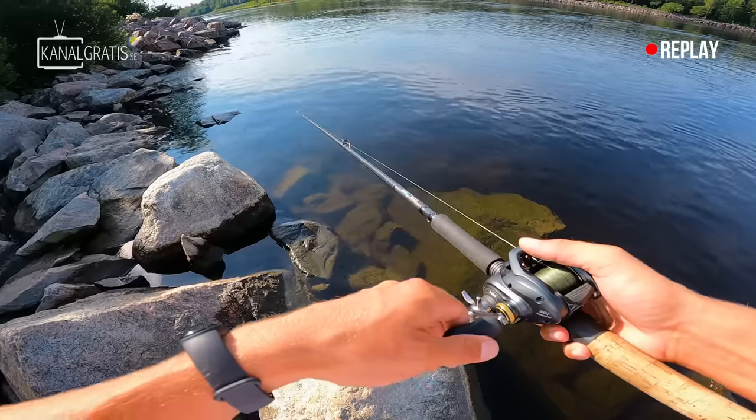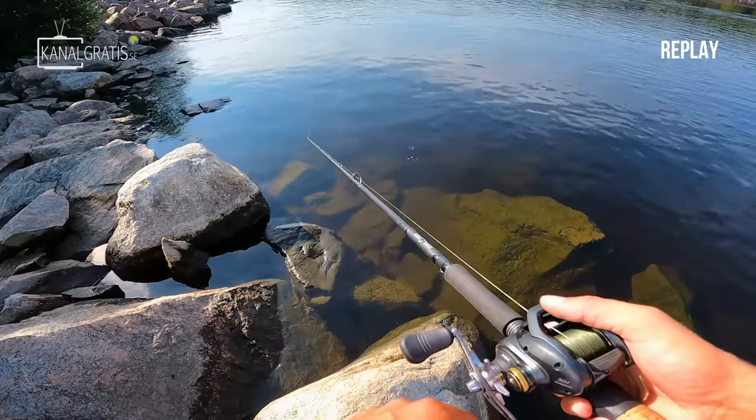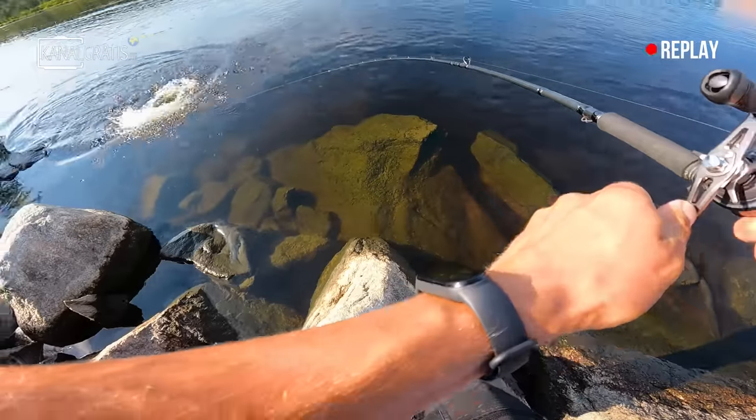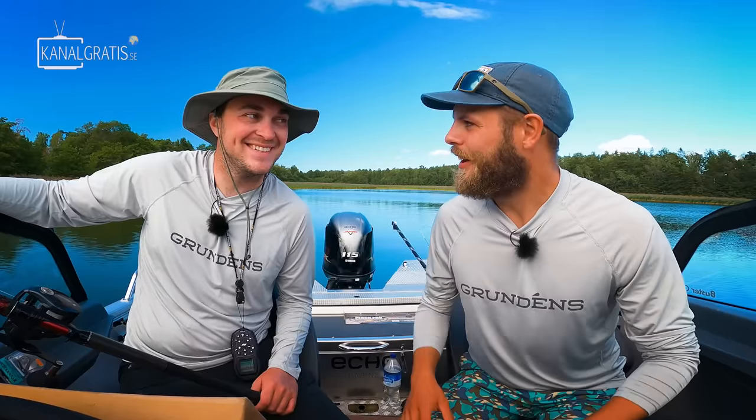Just look at this crazy lure in the water. This is an insane lure. Tarpon pike! Oh yes! So far so good, nice chunky pike on the tarpon.